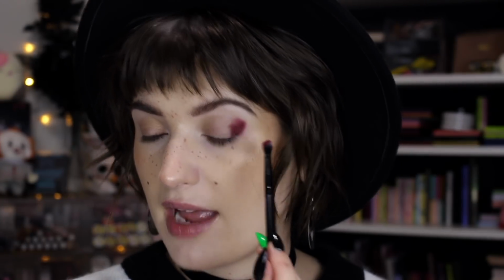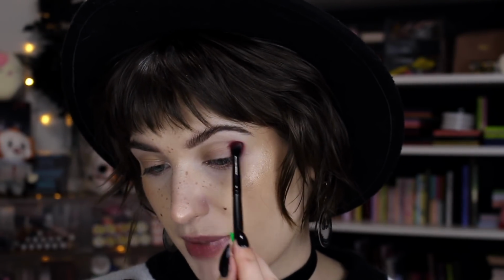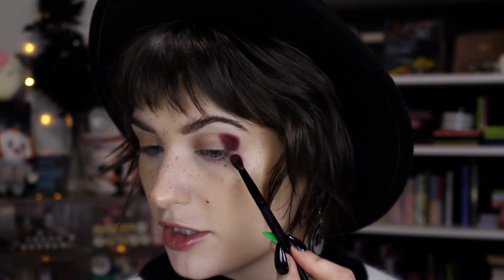Oh, I love this color. I haven't used this particular color yet. I've played with this palette a handful of times now because I filmed with it and I took it on my vacation with Zane to Tennessee a few weeks ago. But this particular shade I've not used yet.